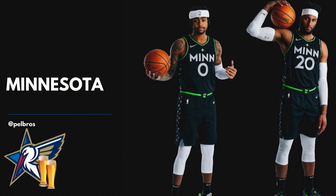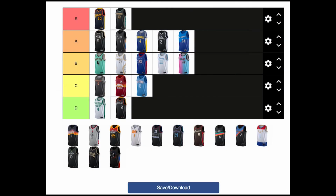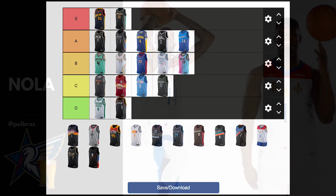Minnesota. Okay. What are you going to say? Yeah. Again, this kind of reminds me of the 2000s Minnesota jerseys. We had KG playing in those black jerseys, and I really like those old school jerseys. So this one seems like just a minimalist update. I don't mind it, but it's not S tier, and it's not that amazing. For me, it's a B or a C, I reckon. Yeah, C. It's just like okay, done. Yeah, I was going to say it's not a D. I'd say C. Yeah, happy with that.